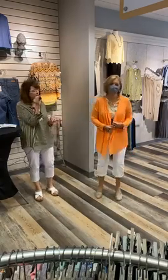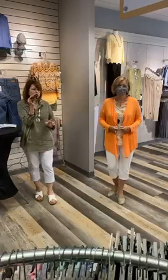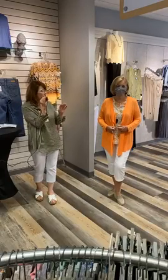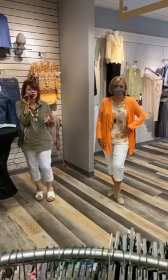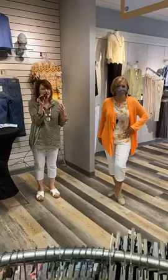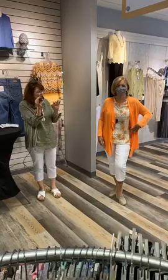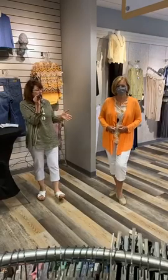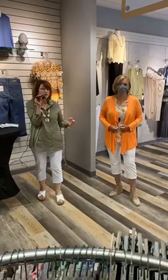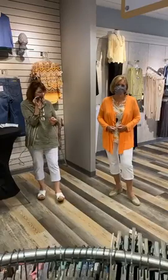Now, underneath we have this fun little tank here from Emmeline. This is a beautiful cream background with a beautiful floral. And that orange is so fresh and so fun for summer. It gives us that feeling of flowers and vibrancy. It's also just got a touch of green in there, which will allow you to transition forward. We've mixed and matched this back to our white super stretch capri, which we're going to show you a little bit of the details on here in a minute.